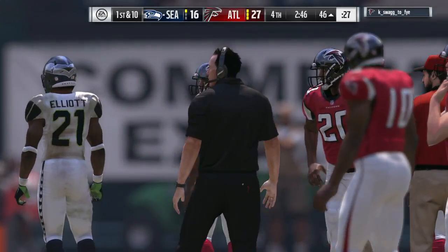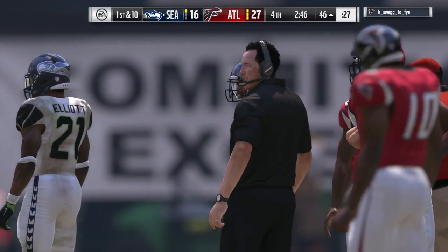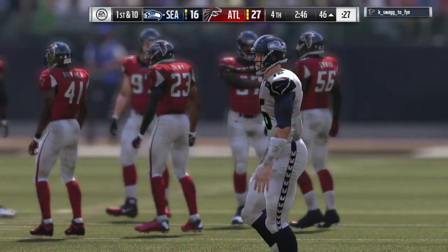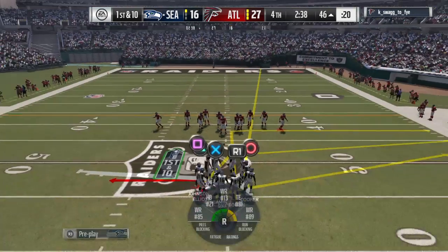Partner, he was going through his progressions. Not there, not there. After about the 3rd one, he decided he better pull it down and run for it. And he slides down and avoids the hit for good measure. Cut in left.